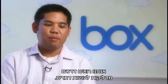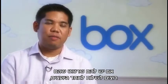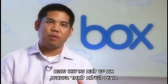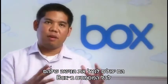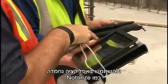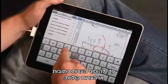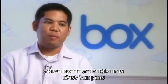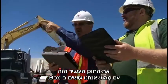We're seeing really cool ways that they want to do something. So if they have a drawing that they want to send to one of the consultants that they work with, they can actually use the access to all the documents that they have on Box and use a really cool app like Notarize to write in some comments, or they can add in audio annotations to it. We're learning the different ways that we can incorporate that kind of rich content into what we do with Box.